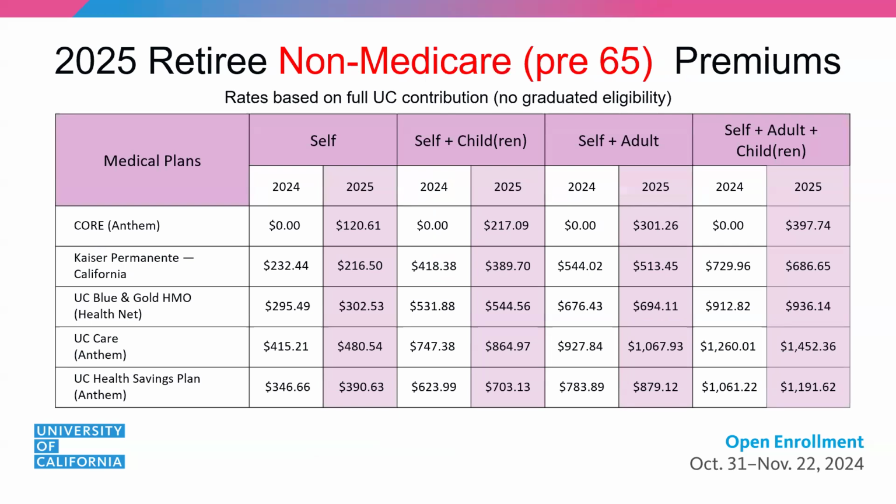Here are the premiums for next year for our non-Medicare retirees.